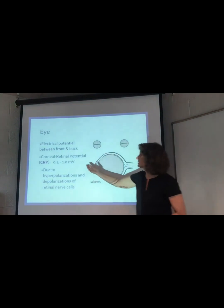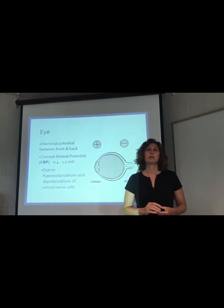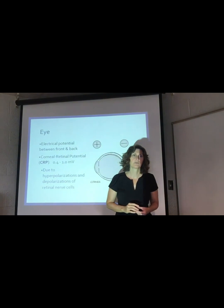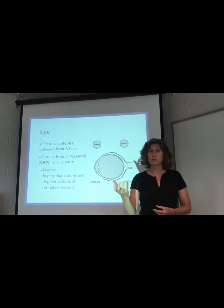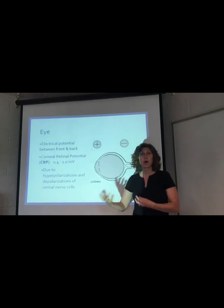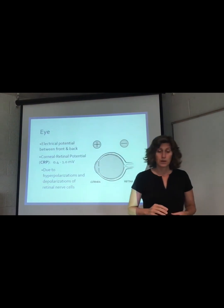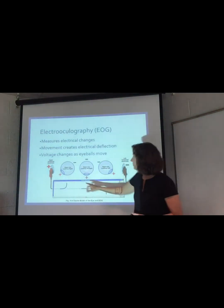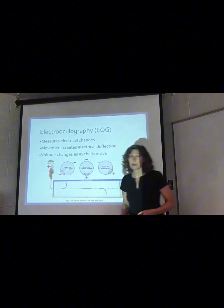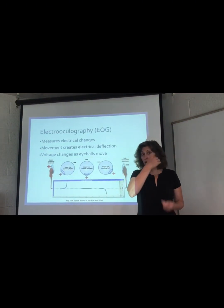And that potential is called the corneal retinal potential. And it is between 0.4 of a millivolt and 1 millivolt. And that is something that is now measurable. And they're caused by the hyperpolarizations and depolarizations of the retinal nerve cells here. But knowing this, we can hook up electrodes, not even touching the eyes at all, but around the eyes.